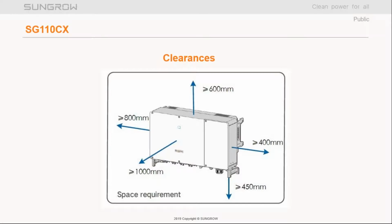While considering the installation, if you are installing multiple inverters or even a single inverter, you need to consider the clearance gap or the creepage gap: left and right, as well as top and bottom. All these distances you must maintain or include in your design before going for installation.